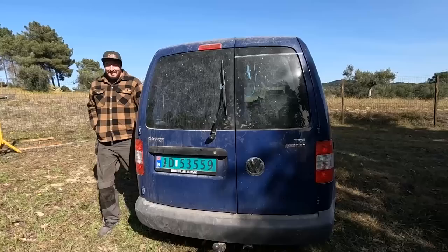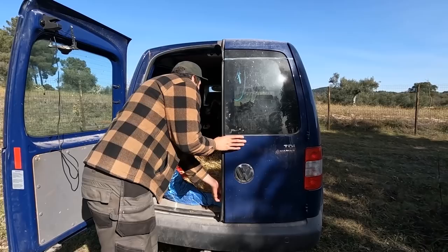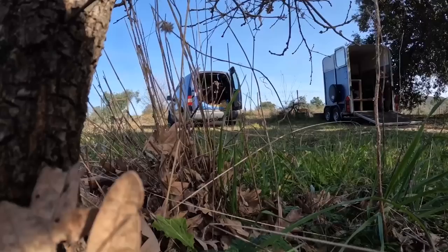Successful journey, the goats are home. It's time to let them out. See what they do. Hello, guys. Don't be scared. They're a bit nervous, understandably. They've come out, they're browsing, they've just been eating the brambles, which is brilliant.